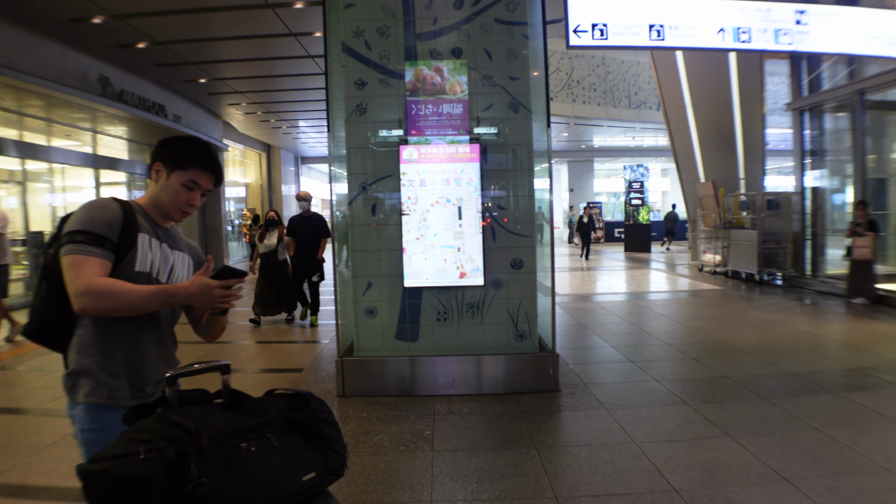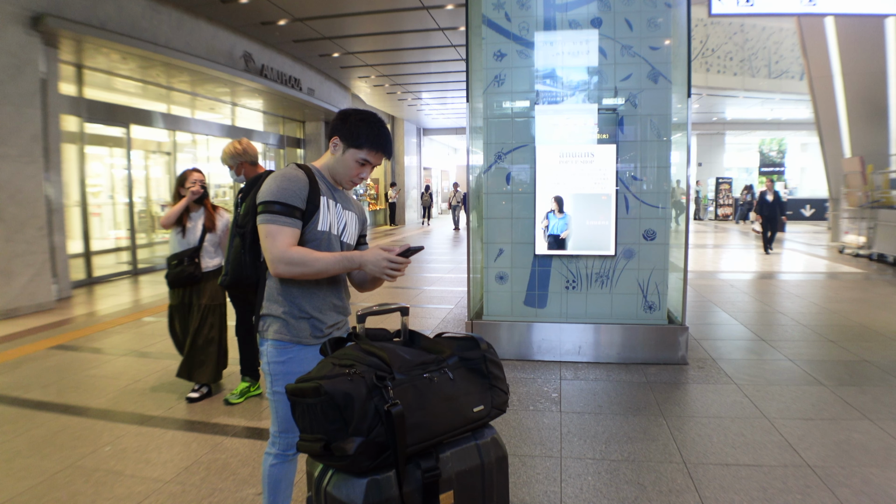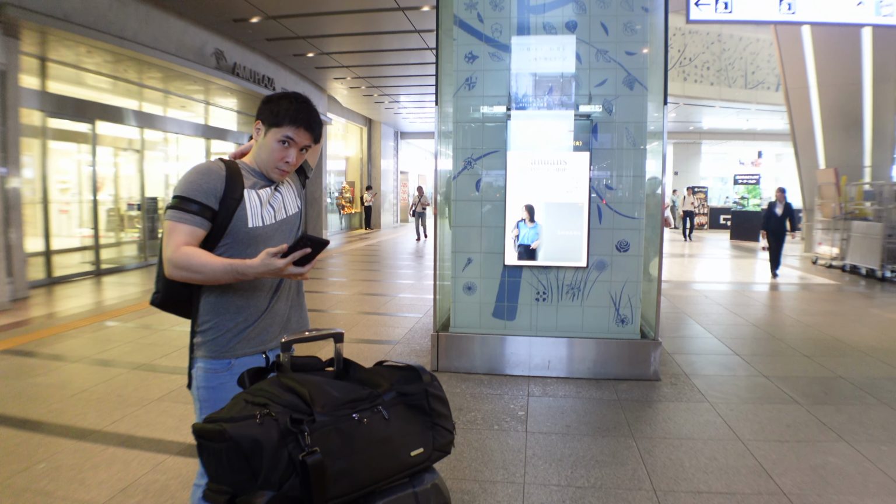Like, after namin dumating sa Hakata station, pagkalabas namin ng exit, may wifi din pala sa Hakata station. So, nakakonect siya doon nakapag-navigate. And from there, we were able to find our hotel. Which is about, what, 10-minute walk from Hakata station. Very near.